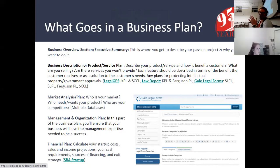Then we're going to move into the business description of the product or service plan. This is where you describe your product and services and how it benefits your customer. You're going to talk about the different features of the products that you're providing. In this section, you'll also include any plans for protecting your intellectual property or government approvals or things like that. And this is where Kirkwood has some really cool tools that not all of the other libraries have.